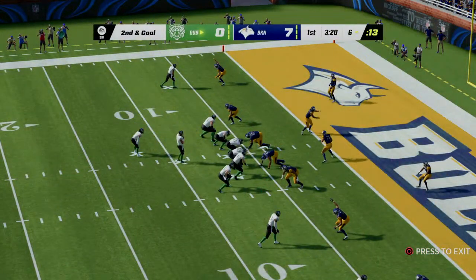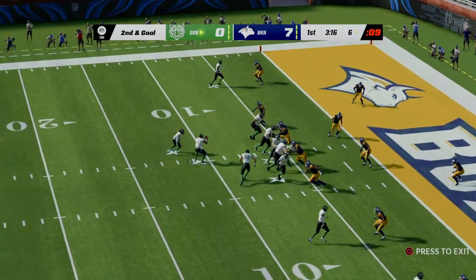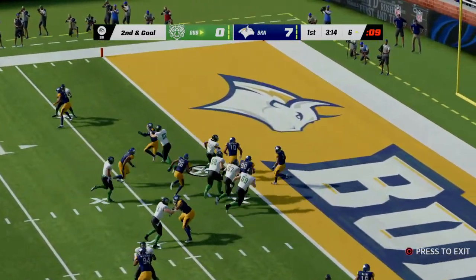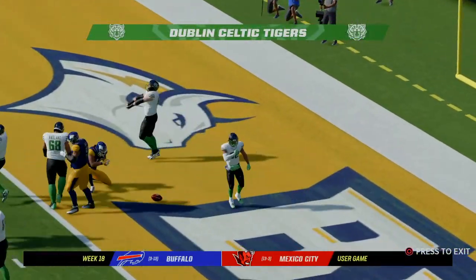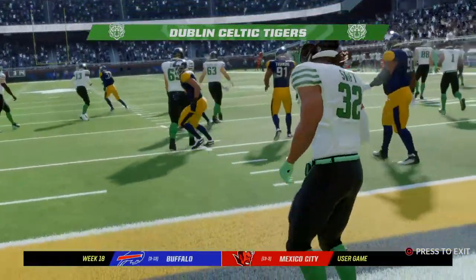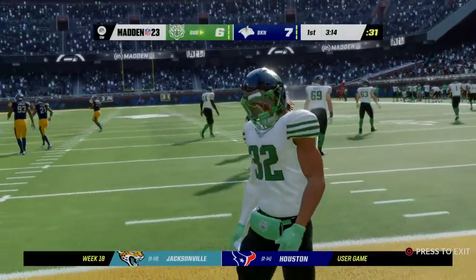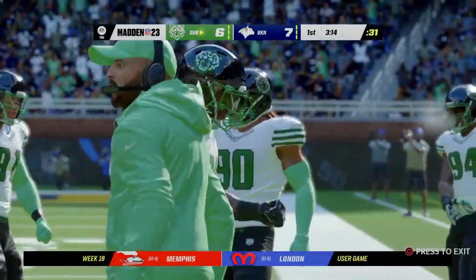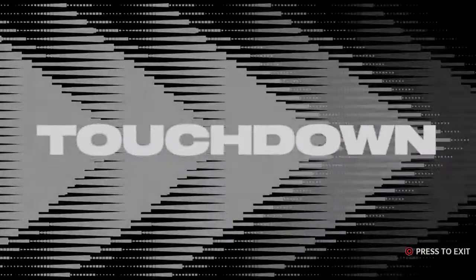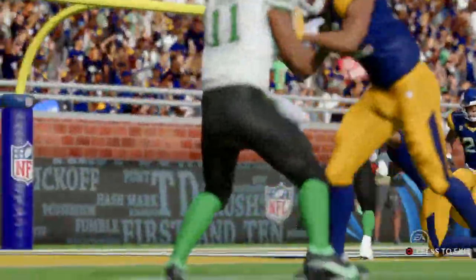2nd and goal from the 6 this time. And they'll run the inside handoff. And he will take this one in for a touchdown. A great effort there. His 19th touchdown now on the season. And the Celtic Tigers are an extra point away from drawing level. A strong, determined run there, Charles, to get in for 6 points.